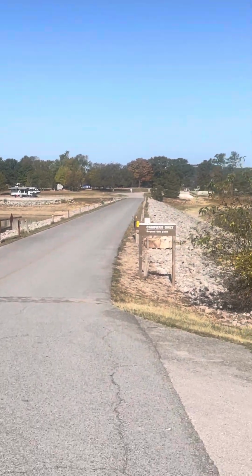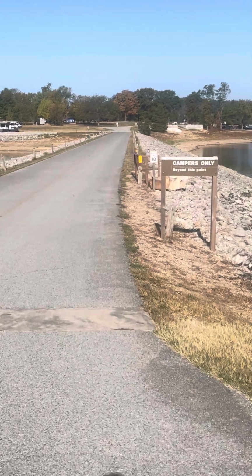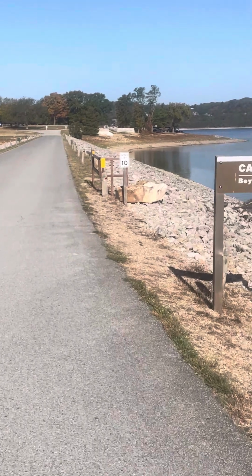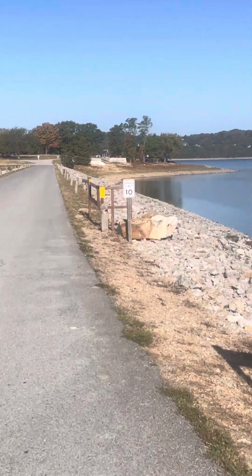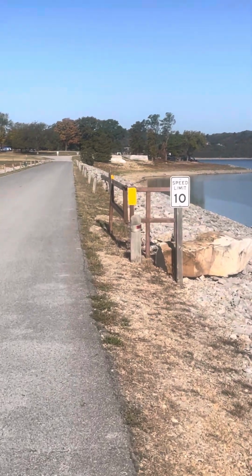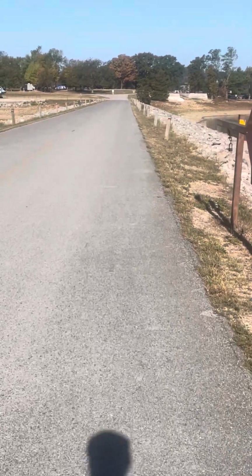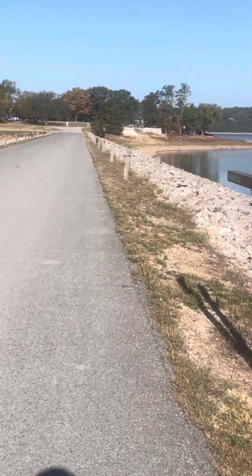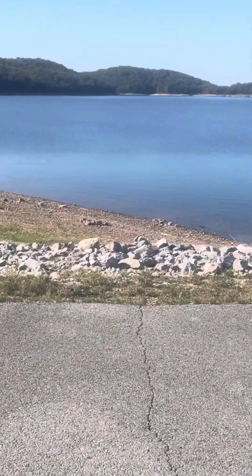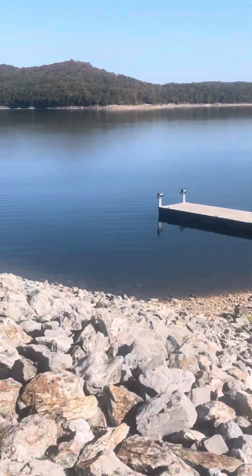It does not allow day trippers here. Campers only. On the main part, you do have day trippers that can come during the day and camp out, launch a boat, and fish, but not on the island. So let's go to the island. Again, Beaver Lake, clear water, very clear.